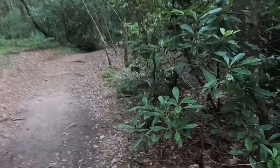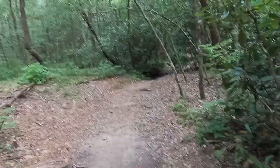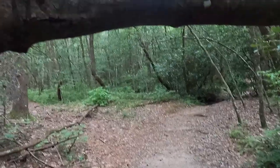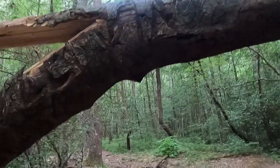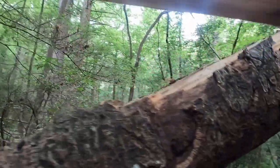If you picked a watermelon, so we got a tree here. It's kind of interesting. And on it, there's all kinds of little carvings. People have carved their names, their initials, all kinds of stuff.